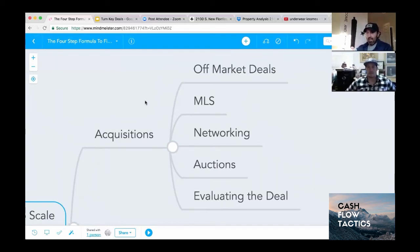The MLS, dealing with an agent who does not understand what makes a good investment property. Yeah, I would say probably definitely less than 5%, maybe even as small as 1% of agents really understand what it takes to have a good investment property. And if you do want to find an MLS deal and you want to find a good agent, make sure that they have investment properties themselves that they actually own, and they're not just a broker trying to earn a commission. Someone who's buying properties for themselves will understand what you're trying to get after.